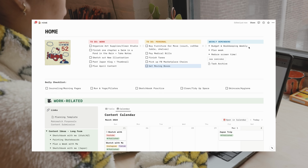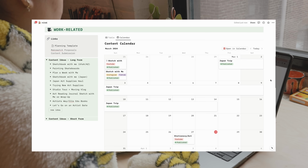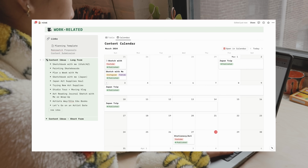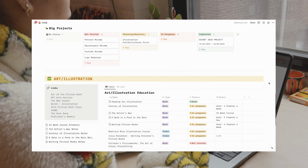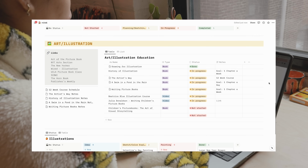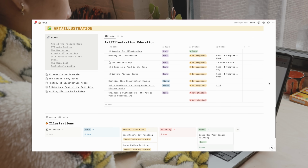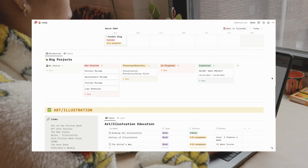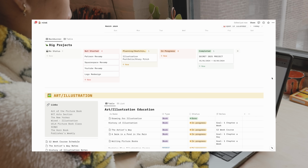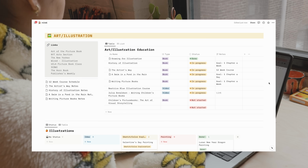I like having everything on one homepage, so next is my content/social media calendar and brain dump, then my art, illustration, writing, education section. Here's where I keep track of my quote-unquote self-motivated coursework, and then I have all my notes for the textbooks and books I'm reading on the side on separate pages. And then we have a board for larger projects that might span a few months, and last but not least, illustrations I want to work on.